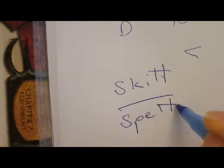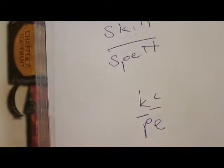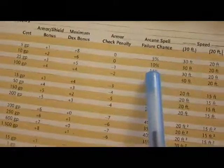Starting from the back, the L's cross out, and that's I over E, and then that's K over P. So these things aren't the same. They look similar and you can run them together, but that's arcane spell failure chance.